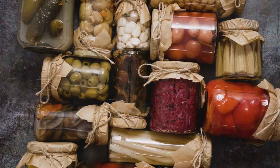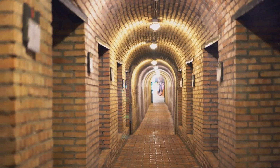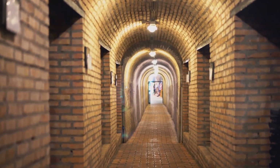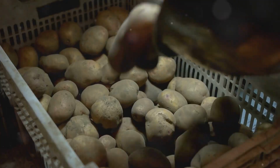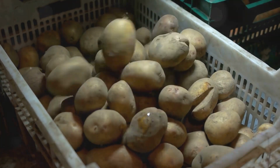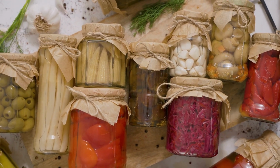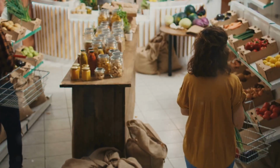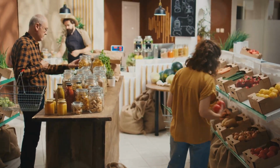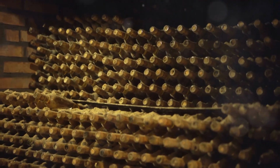Economic and environmental benefits are also noteworthy. Cost savings: by storing their own produce, Romanian families save money that would otherwise be spent on purchasing imported or out-of-season vegetables at higher prices during winter. Waste reduction: root cellars help prevent food waste by keeping surplus harvests fresh for extended periods. Even vegetables that might be considered imperfect for immediate consumption can be stored and used later. Eco-friendly: without the need for electricity, root cellars reduce the carbon footprint associated with food storage. They are a sustainable alternative to energy-intensive refrigeration.